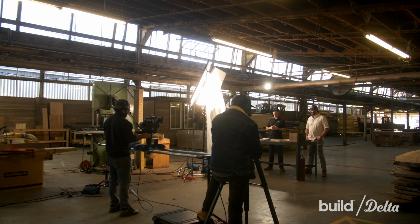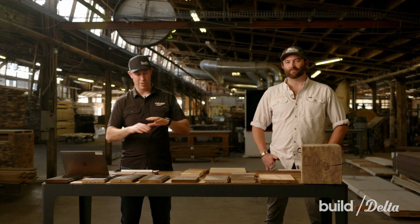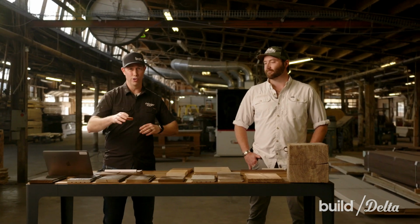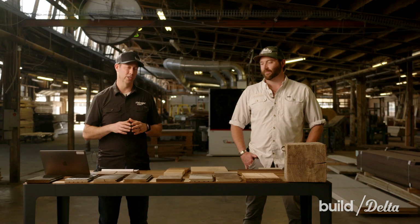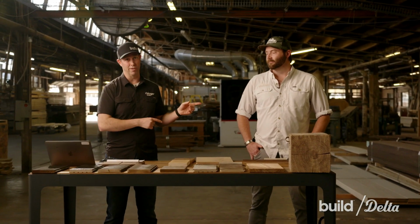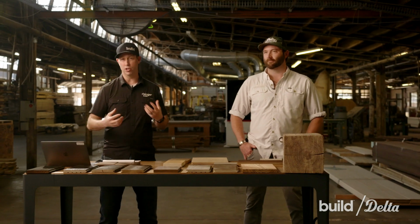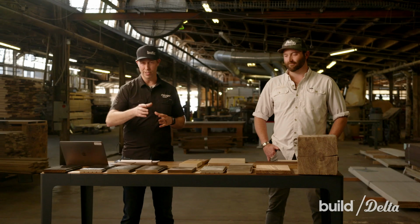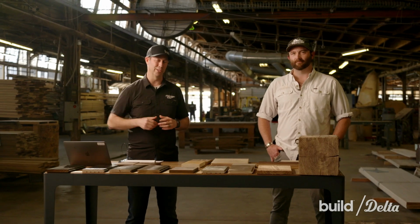But guys, before we get into the specifics, today we're gonna be talking about all kinds of different options, all kinds of science behind it, how you're gonna install it, what are the best practices. Before we get into that, let's actually cut to a tour that Robbie gave me yesterday so we can kind of show you where we are, what they do, and what we're getting into. So first off, let's cut to the video of the tour of Delta Millworks.